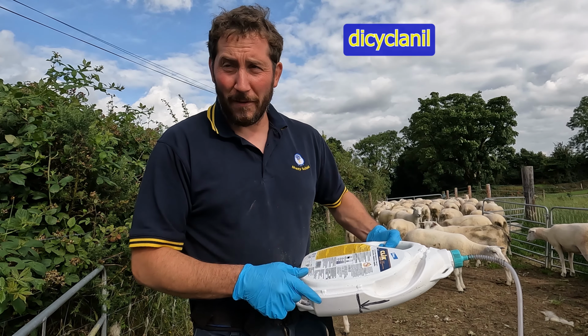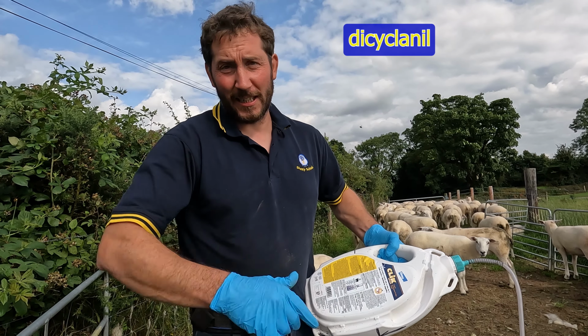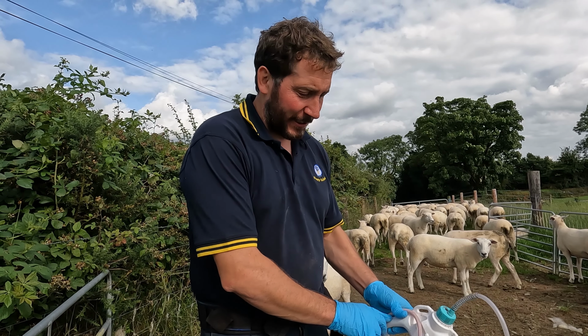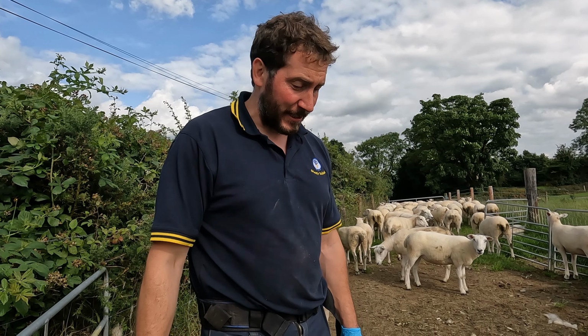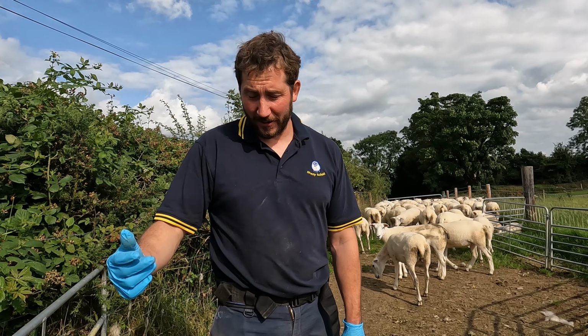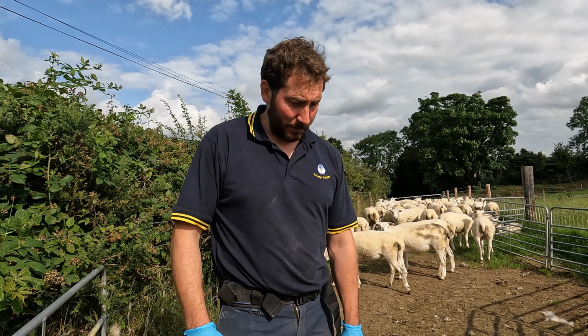Extremely good at prevention. Once you use this stuff and it's applied correctly, it's very good at preventing maggots. So I've used this on the lambs. It's very expensive. It's a peace of mind. I can get away with just looking at sheep maybe twice a week. I try and do a Saturday and a Wednesday or something like that.